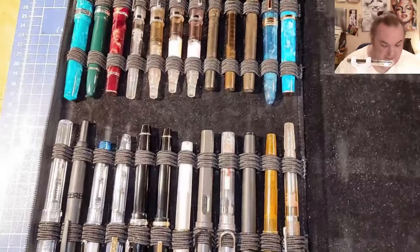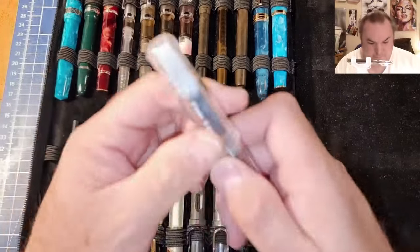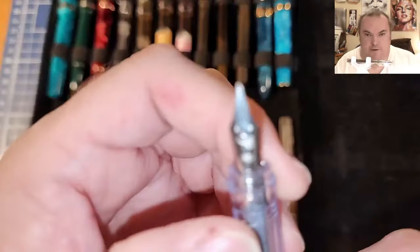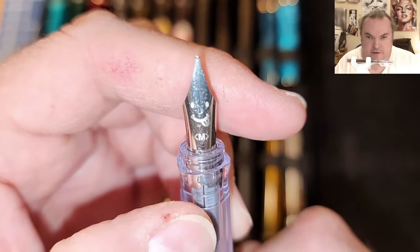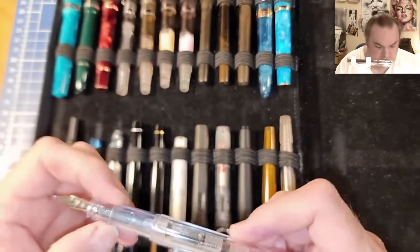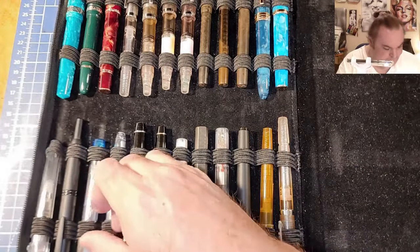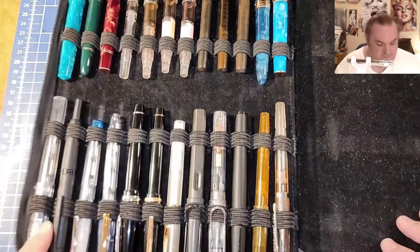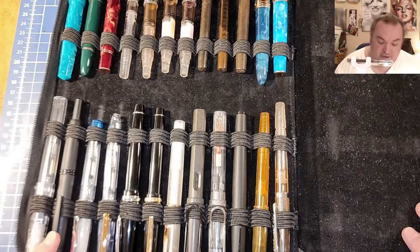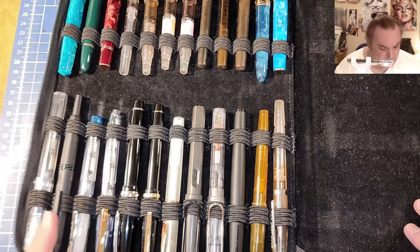Then we have my Pilot pens. This is a Pilot Kakuno, with a cute little smiley face on the nib, medium. Isn't that cute? Great little writer. My Pilot Vanishing Point with the medium nib that I swapped with Penfen Doodlebud.